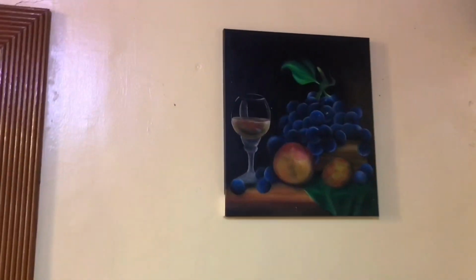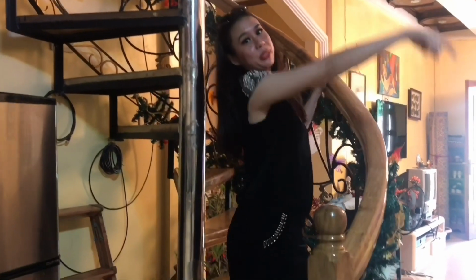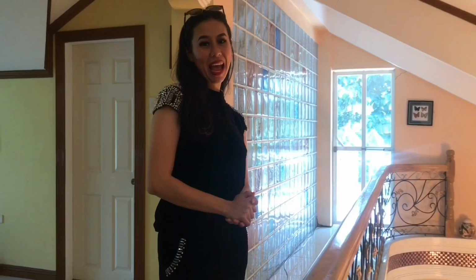And also, I'm going to show you my painting here, which I am really, really proud of. Here. Beautiful, right? So, let's go. Let's go upstairs. You might feel a bit dizzy at first, but once you get used to it, you can walk up easily. So, guys, here we are on our second floor. And the beautiful thing about this place is that I really love this gold thing.